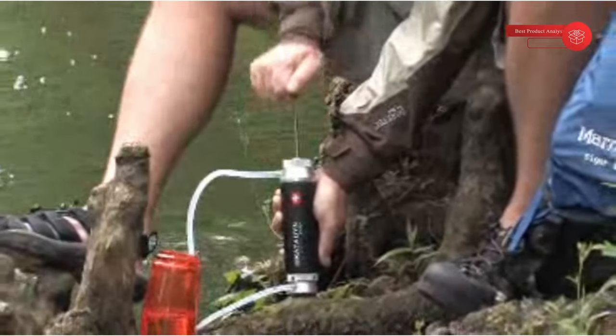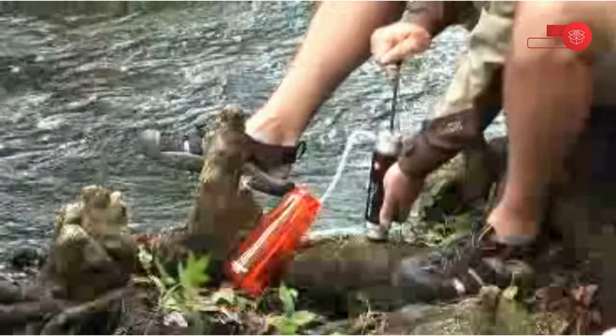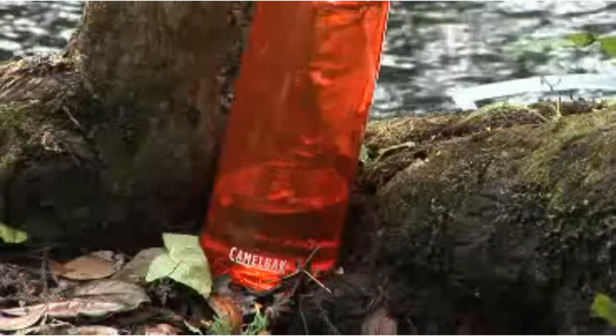The Pocket filter is easy to use. Simply place the input hose and pre-filter into any untreated water. Connect the output hose to your water container and pump. The ceramic filter removes harmful microorganisms and sediment.